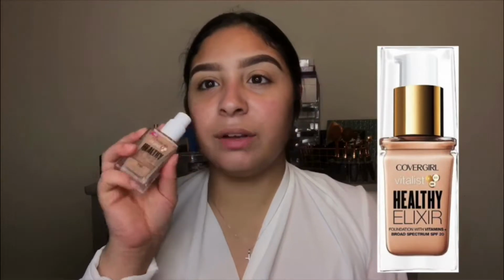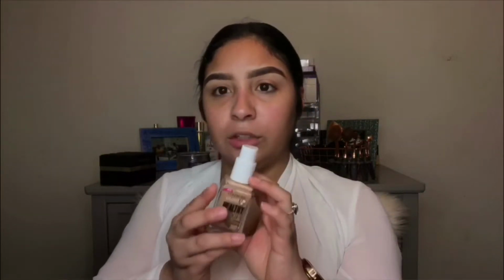To get that really nice glow, I'm going to use the CoverGirl Vitalist Healthy Elixir foundation. And this foundation is a little bit darker than my skin tone, but we're gonna make it work. I like to use this foundation because it says it's lightweight and it's full coverage, has SPF 20, it's full of vitamins and antioxidants, and it's oil free. Even though, like I said, I do like to use products that are oil based for my face because I am dry, but I already primed and prepped my skin with like a bunch of oily products, so this will be okay. And I am in the shade Nude Beige.